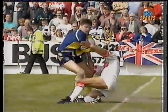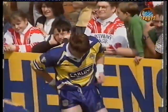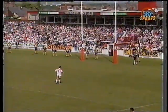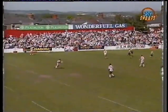Well, he allowed them the advantage, but it didn't turn out for Leeds that way. Good chasing there by St Helens. But they're putting a lot of pressure on the centre, Paul Loughlin. That's the second time it is given away. Drop ball and a bad pass. So can St Helens make Leeds pay now?